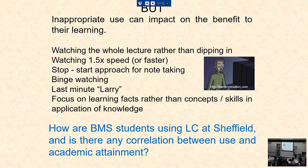So just one final thing before I go into the data. I've alluded to things like attendance and how students are using captures. I think it's really important that we recognise that students are not instinctively set up to recognise how to use lecture captures. So we want them to use them appropriately, because if they don't use them appropriately, it can actually impact on any potential benefit that lecture capture has.